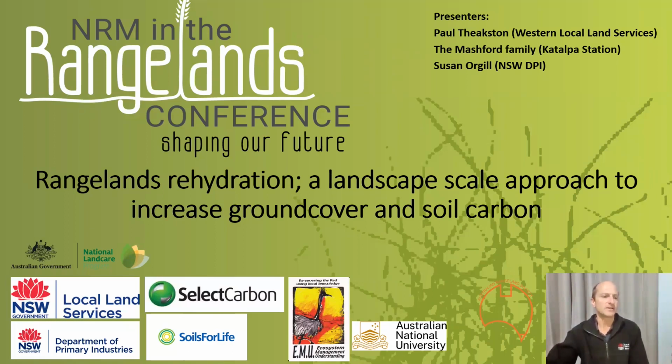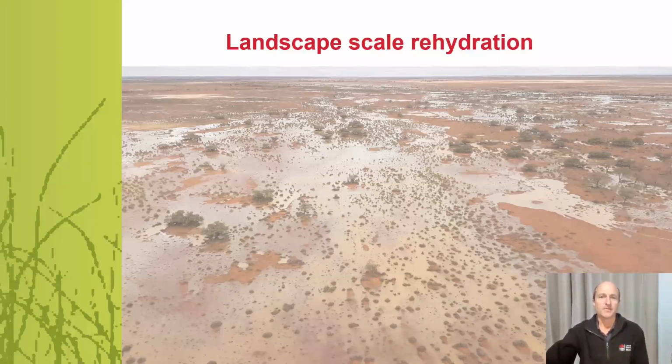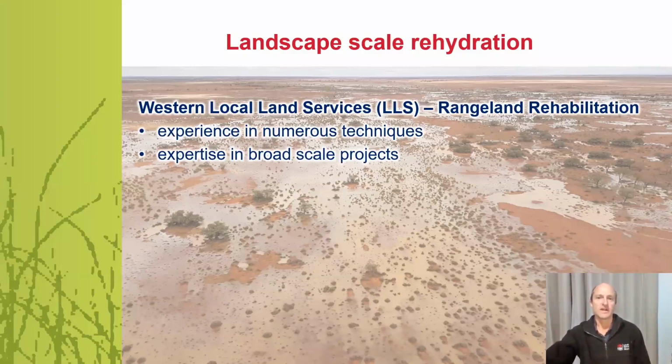So this presentation is about increasing ground cover and soil carbon on a large scale using rangeland rehydration techniques. So we're talking about landscape scale rehydration, and how does that work in Western New South Wales? The Western Local Land Services has a program called the Rangeland Rehabilitation Program, and we have a lot of experience in numerous techniques. These are things like water ponding, water spreading and contour furrowing. A lot of these were developed by the Soil Conservation Service. And we have a lot of expertise in laying out these broad scale projects over 100 or hundreds of hectares.